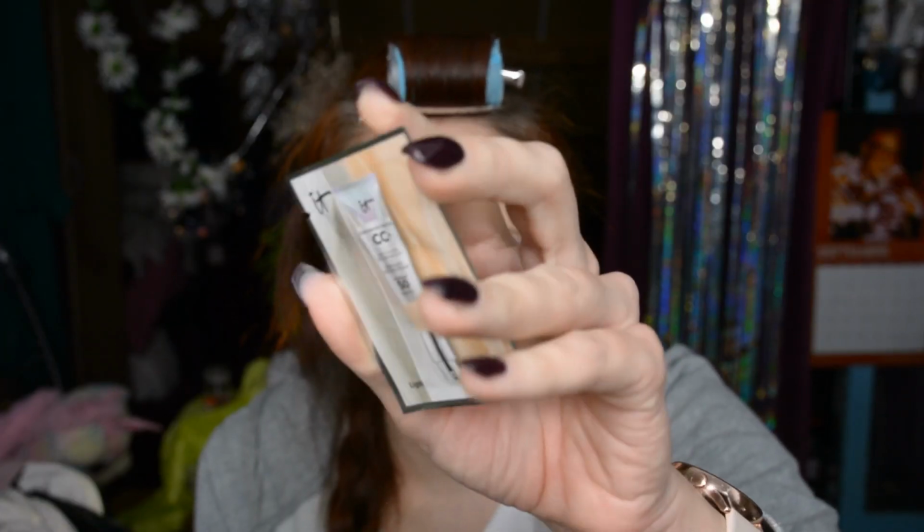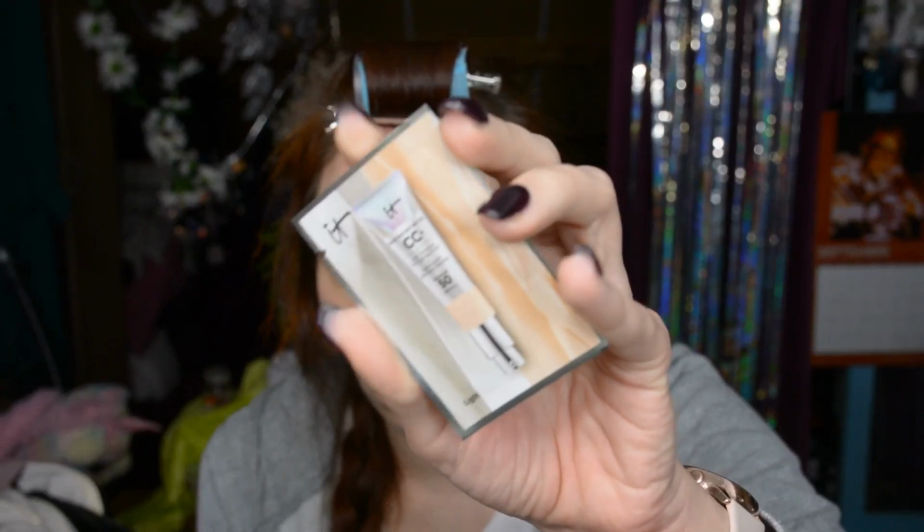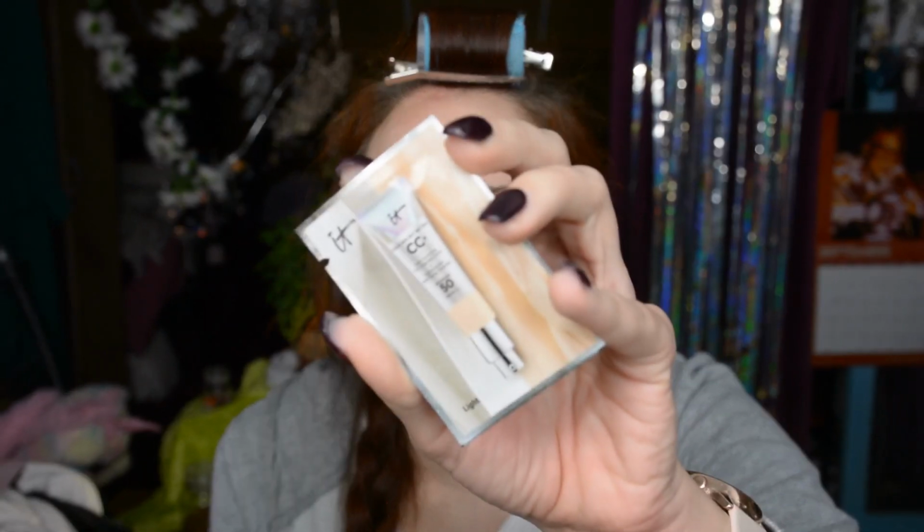This is actually a sample, quite obviously, but I've always been curious about this product, so when I got this at a drugstore, I was like, yeah, let's try it. I really hope it's my color. Okay, so I've dumped a little bit in a plastic container.